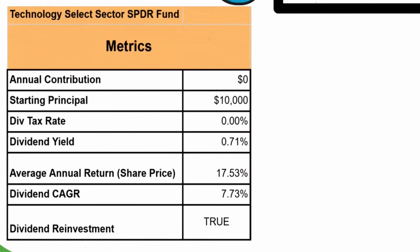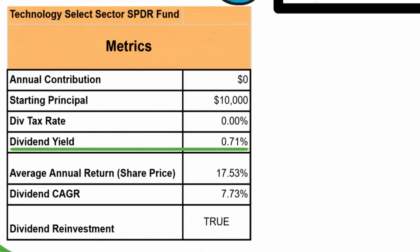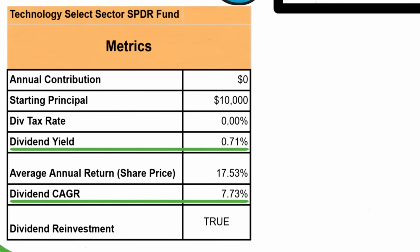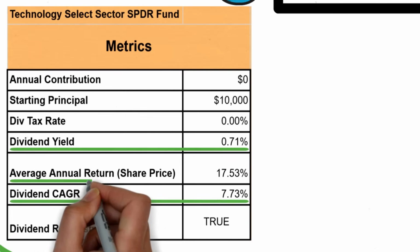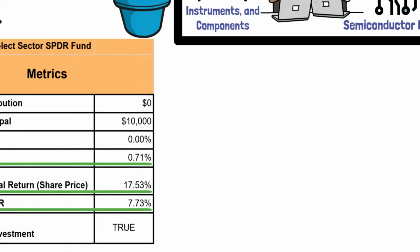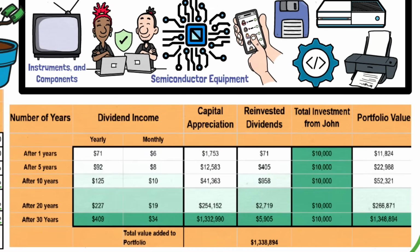As for investing metrics, it has a 0.71% dividend yield, which grows on average about 7.73% each year. This is to be expected given the growth-focused nature of the fund. Speaking of which, it has an average share price appreciation of 17.53%. So let's see how these ETF metrics do for John's $10,000.